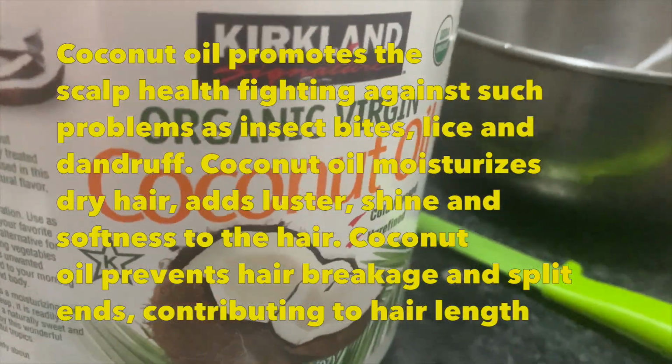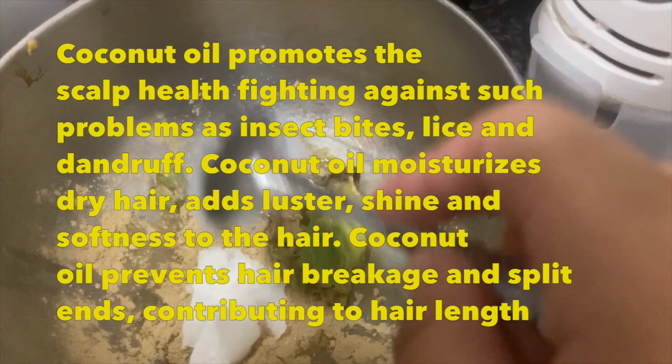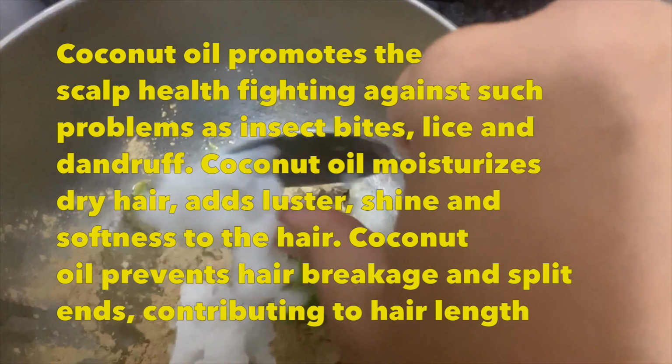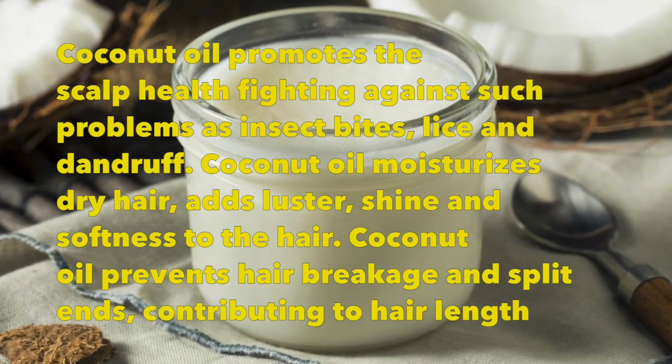Coconut oil promotes scalp health, fighting against such problems as insect bites, lice, and dandruff. Coconut oil moisturizes dry hair, adds luster, shine, and softness to the hair. It also prevents hair breakage and splitting, contributing to hair length.